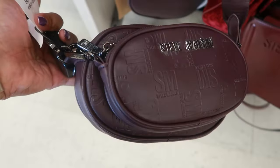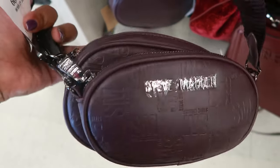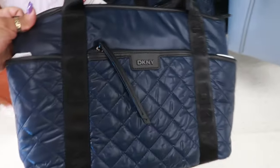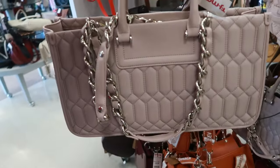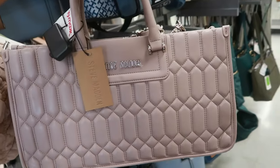And then this one, 30. I did see this one recently in, what color was that? I think I seen it in brown. This is purple. See, this is DKNY for 50. I love that blue. This is a Steve Madden bag for 40. I haven't seen that style. That's kind of cool.